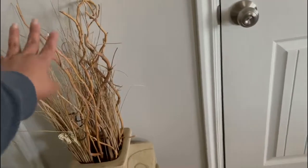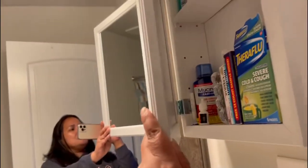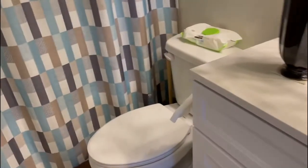And this one, it smells good. It's like one of those decorations that have some scents on the dry trees. But this is the bathroom for the guest. I have my hair ties there. This is where we'll always have the broom. Basic stuff.